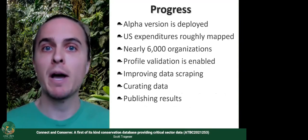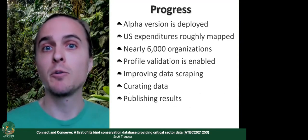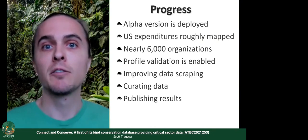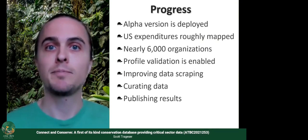Not only that, we've also mapped US-based expenditures per country. Since the US has the highest philanthropic contributions of any country in the world, this is a significant milestone in our eventual goal to map all conservation expenditure and revenue data around the world.